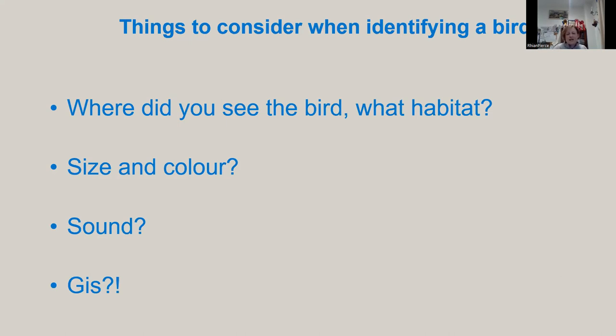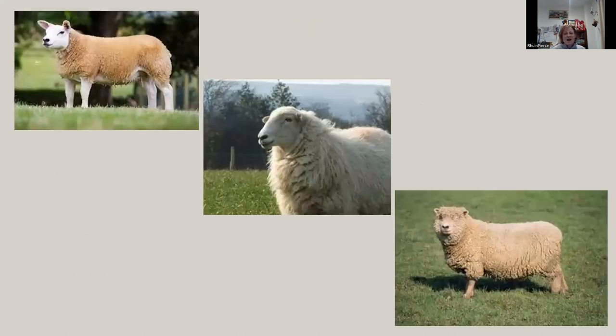And it's just like the behaviour, what it's doing, where it is. So as your farmers, I thought I'd start with some sheep. Pretty basic, and I don't want to patronise anyone, but to the general public, these are all white sheep. If you asked anyone, they'd say they're just white sheep. But we all know that they're actually three completely different breeds of sheep.